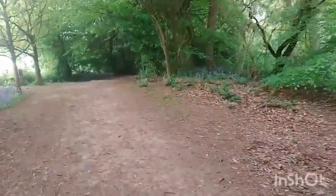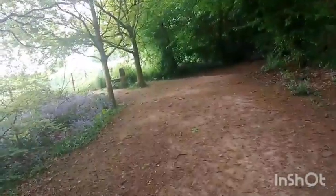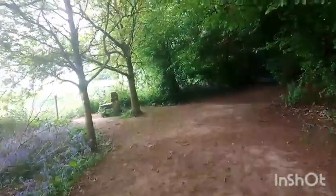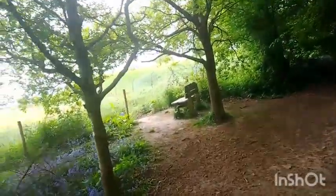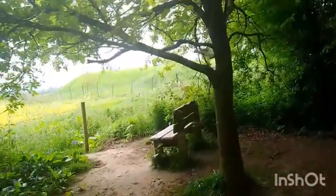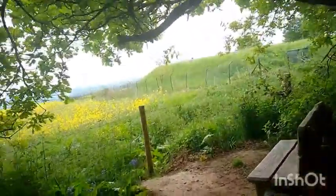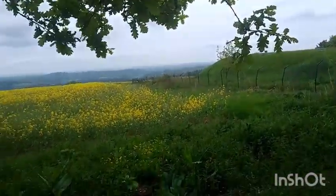I'm just going to show you now. Bear with me one second. There's a place to sit here, which I'm going to do. So this is a view. Let me get my bearings right. Wow, that is stunning. Out towards Worcestershire this would be. I'm sure of that. That's heading out towards Worcester. Must be.